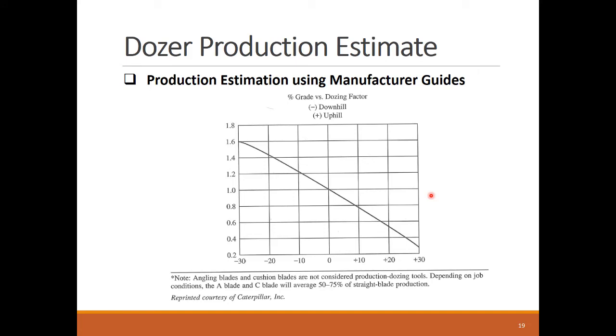This chart shows the impact of grade on the dozing speed. The larger the factor on the vertical axis, the faster the dozer will push the soil. It's clear that pushing upward on a slope will reduce the dozing speed.